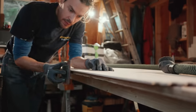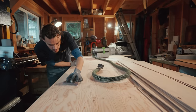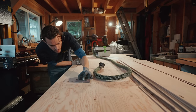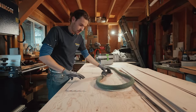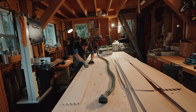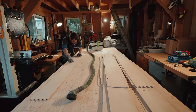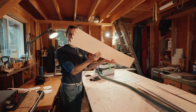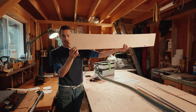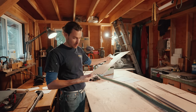So this is actually the very first step. I sorted through the parts and piled them into sections, like all the pieces that will make the rudder went together, all the pieces that will make the dagger board went together. And on the table now are all the ones that have a puzzle joint, which is this here, this beautiful wave. So that means it's going to be a long plank that will have to be joined here.